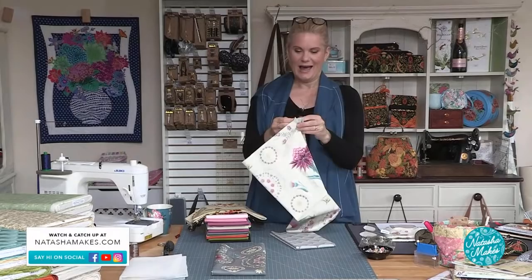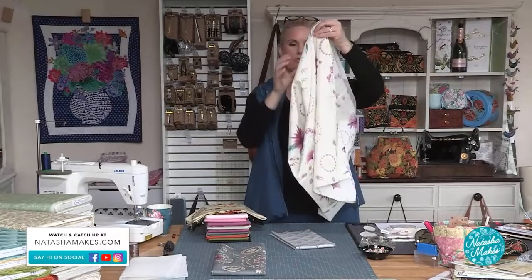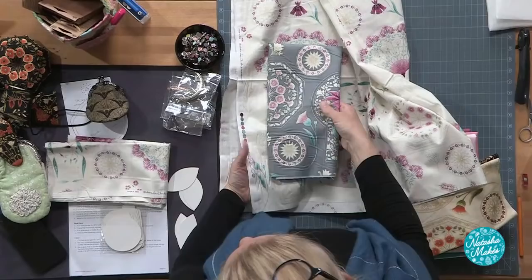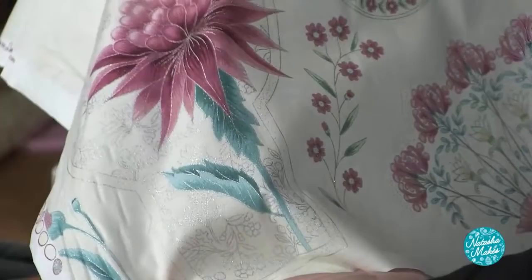Here we go. This is the project panel in ivory and pink. I love this one. I love all of them. They are all so pretty. And this has got the silver in it. Let's have a look, shall we? This has got the silver on as well. Sparkle, McSparklesome on these. They're just beautiful. Look at that. Oh, how they gleam.